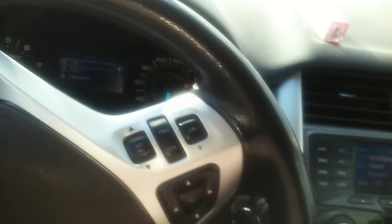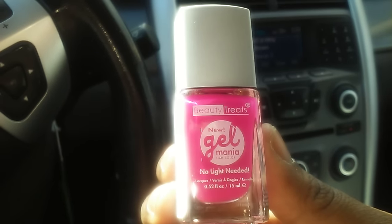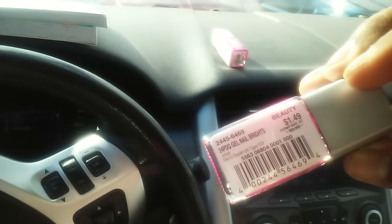Then I also picked up this. This is gel nail polish and it says no light needed. And this is a beautiful color. This was only $1.49. The cards were $1.99.